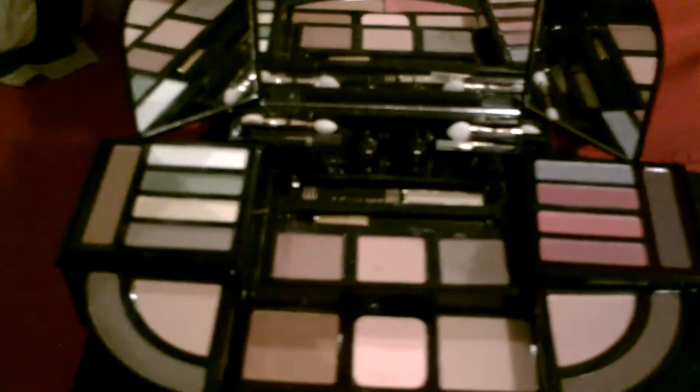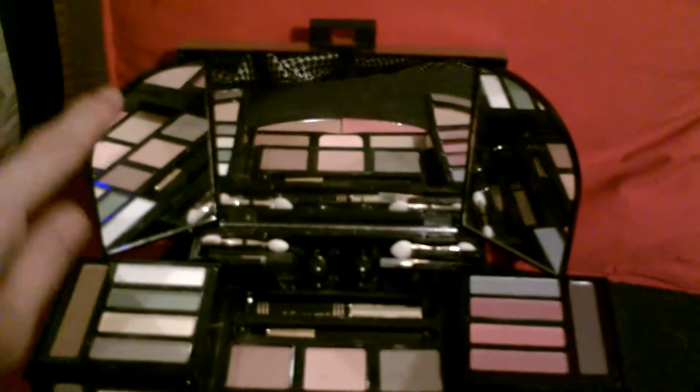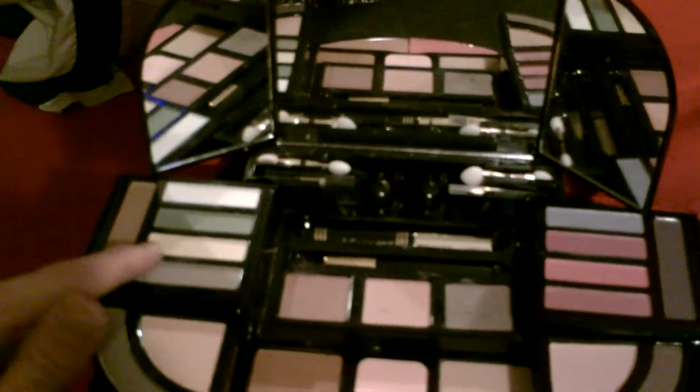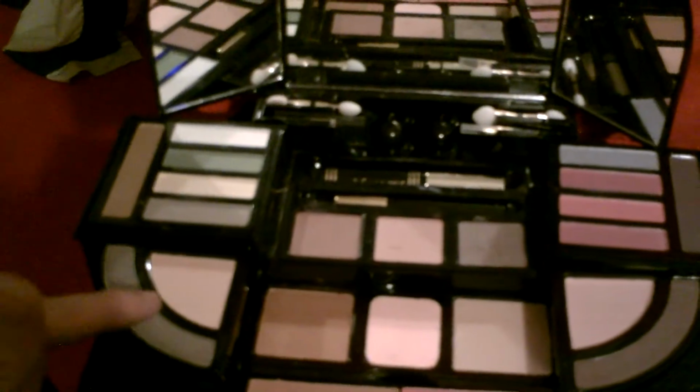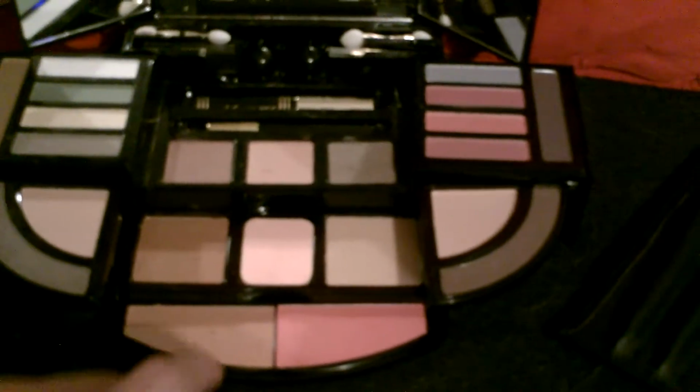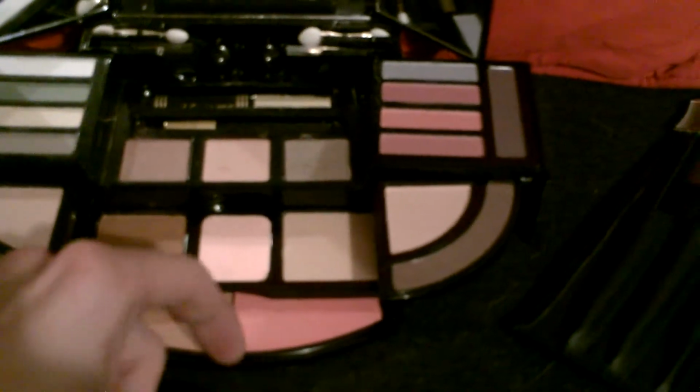This is my makeup box. I love these mirrors, I think they're so cute. This here are all my eyeshadows. Here we have this drawer.